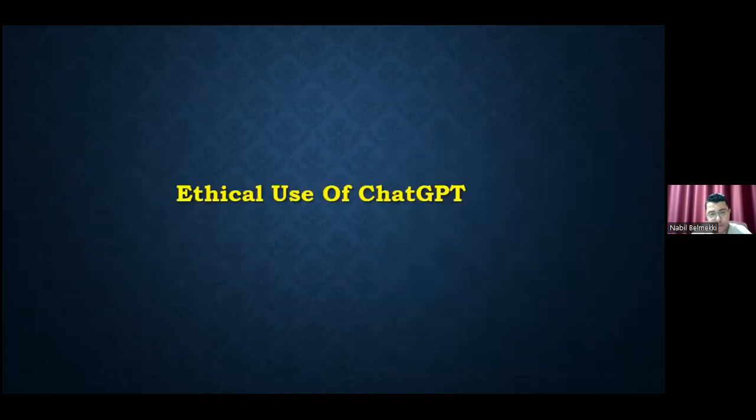So now let's move on to ethical use of ChatGPT, how to use it. So here, teachers should educate students about the limitations of artificial intelligence models and the importance of ethical use. They should emphasize the need to verify information, respect intellectual property rights, and adhere to academic integrity standards. Promoting responsible and ethical use of ChatGPT helps develop a strong foundation for conducting research with integrity.